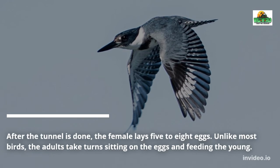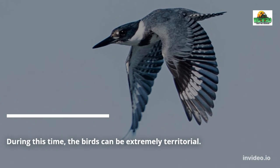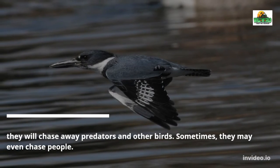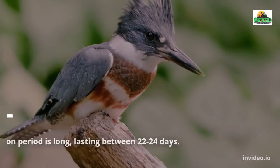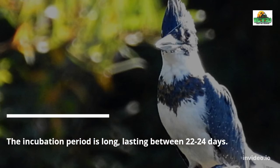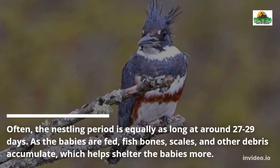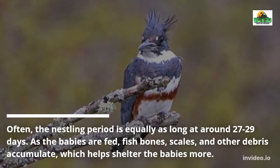Unlike most birds, the adults take turns sitting on the eggs and feeding the young. During this time, the birds can be extremely territorial. They will chase away predators and other birds. Sometimes, they may even chase people. The incubation period is long, lasting between 22 to 24 days. Often, the nestling period is equally as long at around 27 to 29 days. As the babies are fed, fish bones, scales, and other debris accumulate, which helps shelter the babies more.